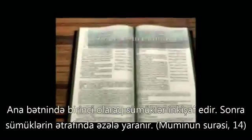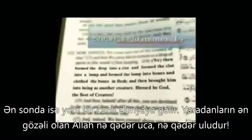Another important aspect of the information mentioned in the verses of the Quran is the developmental stages of a human in the mother's womb. It is stated in the verses that in the mother's womb, first the bones develop, and then the muscles form which wrap around these bones. We then formed the drop into a clot, and formed the clot into a lump, and formed the lump into bones, and clothed the bones in flesh, and then brought him into being as another creature. Blessed be God, the best of creators.